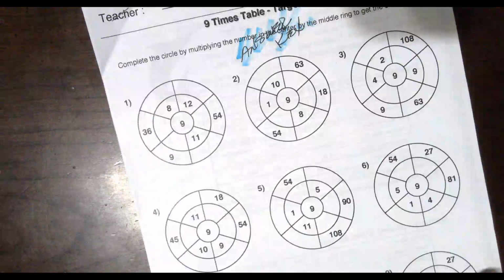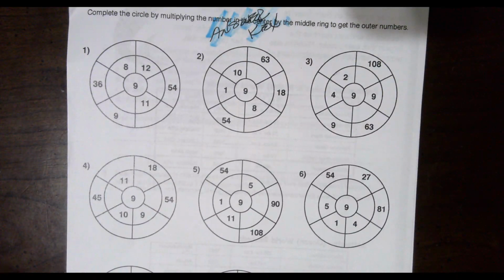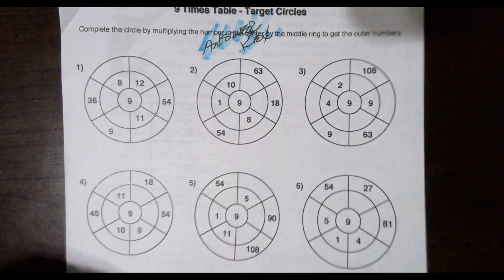So this is the packet. This is the front page. This is your multiplication practice, so you guys are able to do that. Okay, the next page is Math Detective.